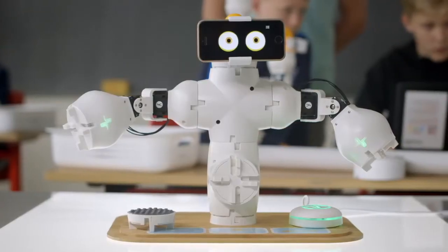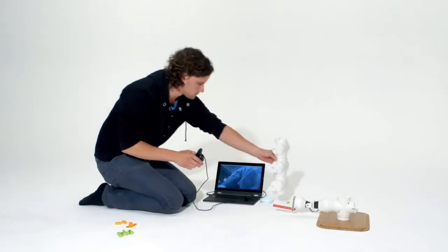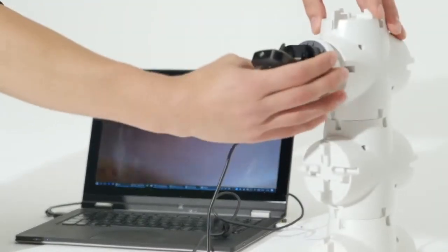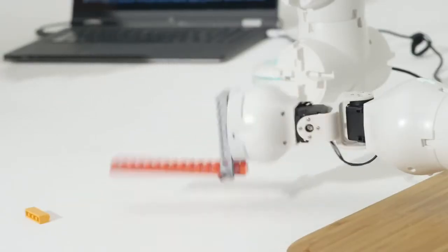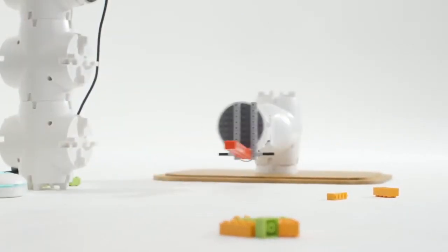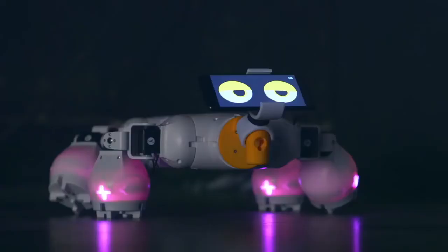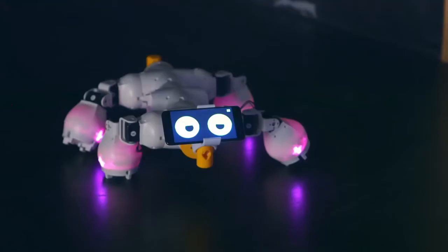The Fable app gives the robot social skills, speech, and emotions. You can use Fable in vocational training, high schools, colleges. With a webcam, you can program Fable to sort objects based on color. Or to respond to movement in a room. To go into action.